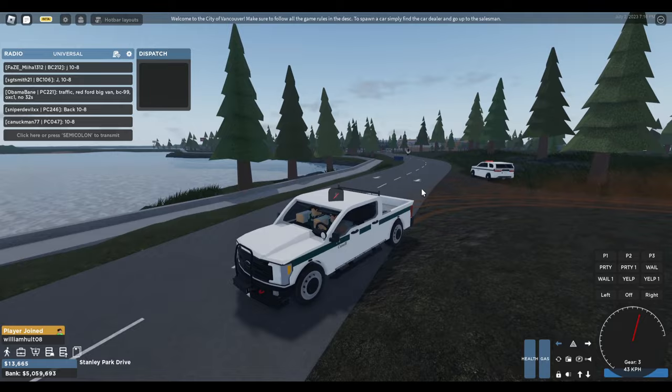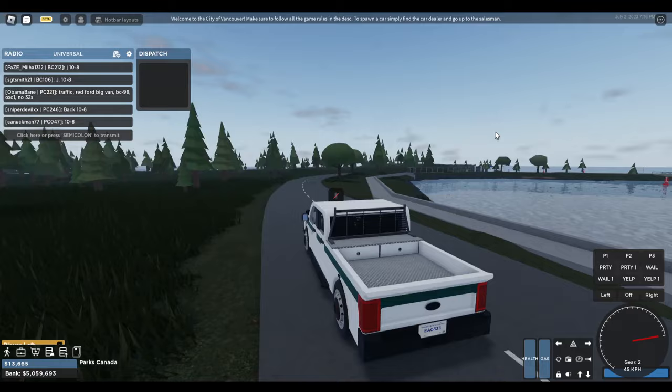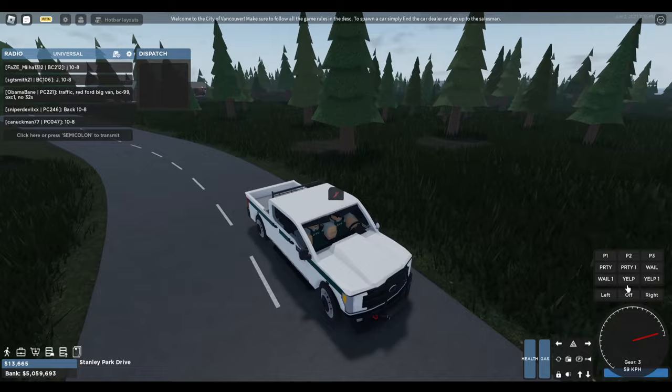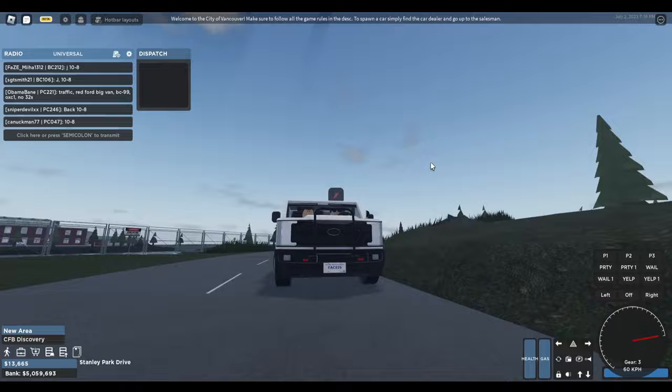No kidding. But Parks Canada recently got a new kind of director. So the original guy that founded Parks Canada is back, which is cool to see. Lots of cool stuff already happening. The inside of this car is also pretty neat as well. We can also put some suspects in the back if we need to. We also got our front plate on the bottom as well, but very cool design.